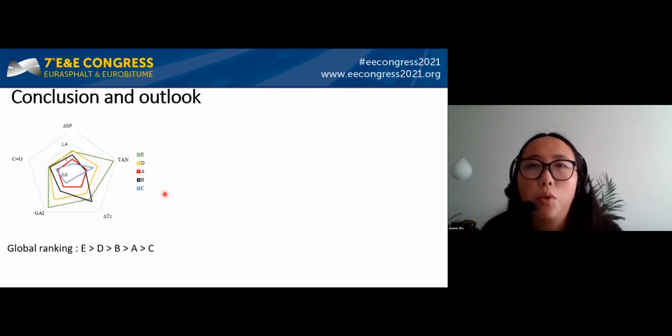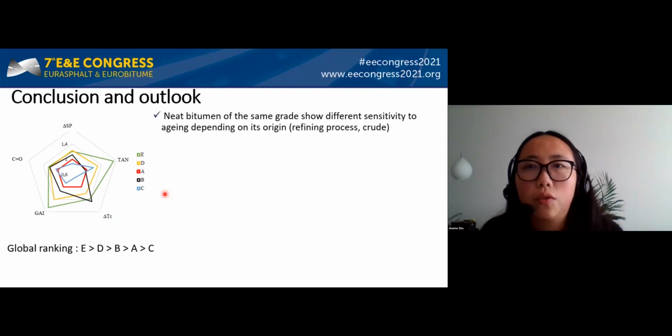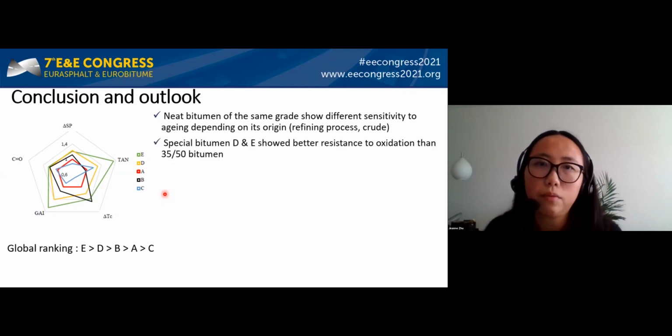To conclude, we were able to develop a methodology to assess the oxidative aging kinetics of binders, and we were able to differentiate all the formulations studied here. Neat bitumen of the same grade show different sensitivity to aging depending on its origin, meaning refining process or crude. The two special bitumen showed better resistance to oxidation compared to the three neat bitumen.